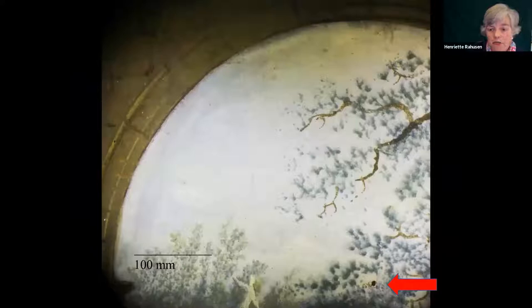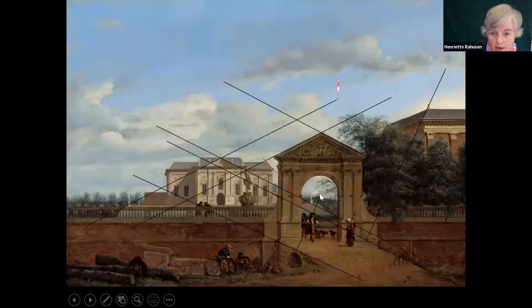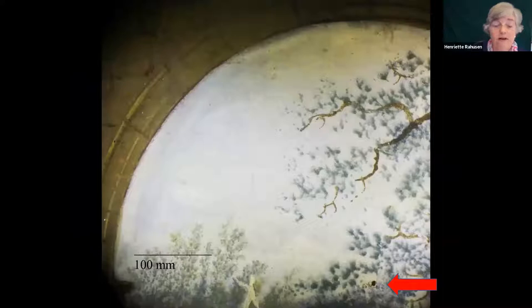This is a compass point in the center of the archway that is still there after all these years. Nobody luckily has restored it out. So again, here is the compass point. And I find those things totally cool, but then I'm a geek about stuff like that.